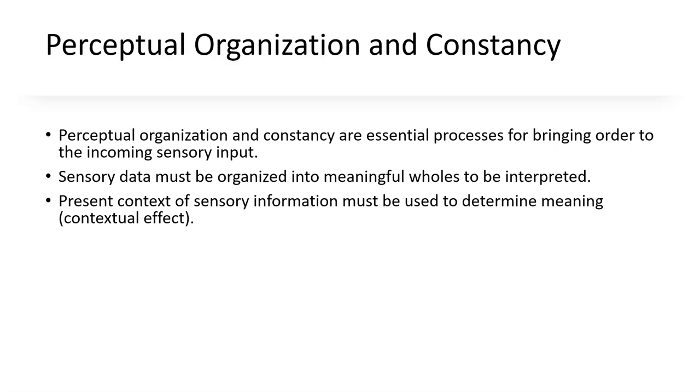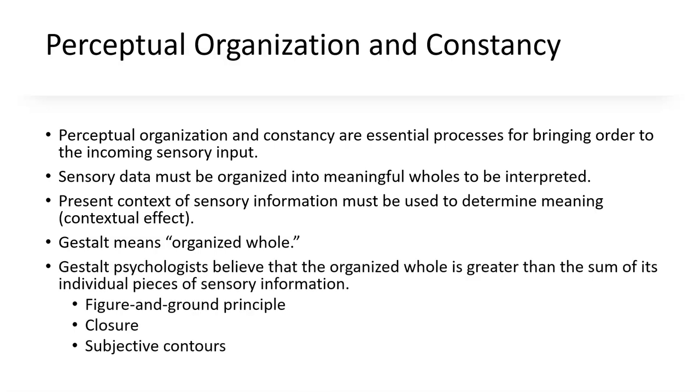So the context of sensory information is going to be used to determine meaning. That's the contextual effect. This word Gestalt, it's a German word. It's a hard word to translate directly into English, other than to say it's an organized whole, where the final whole object is more than just the discrete parts that make it up. So there are some specific examples that you're given in your text of figure ground, closure, and subjective contour that demonstrate these Gestalt principles, where the whole is greater than the sum of its individual parts.